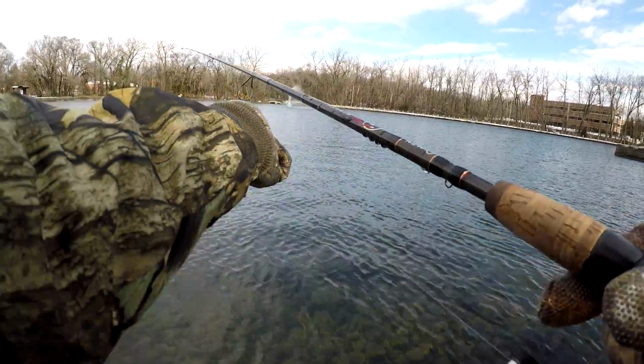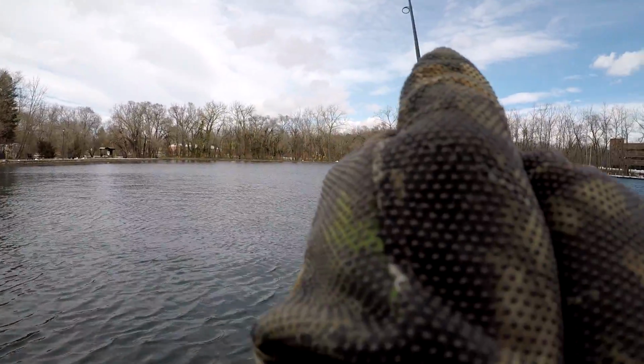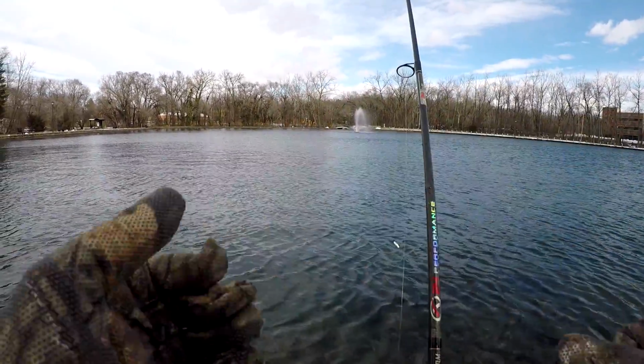I'm having a lot of fun, although my hands are absolutely freezing. I think with the wind chill today, it's supposed to feel like 8 degrees.